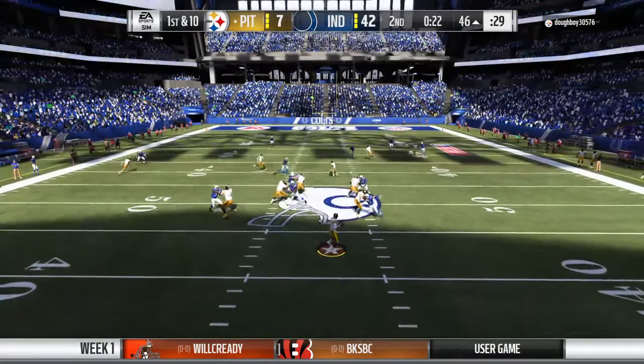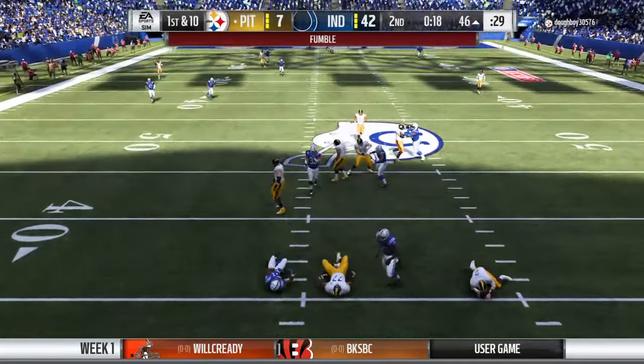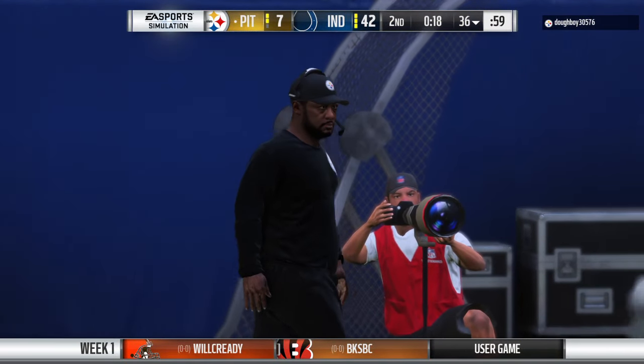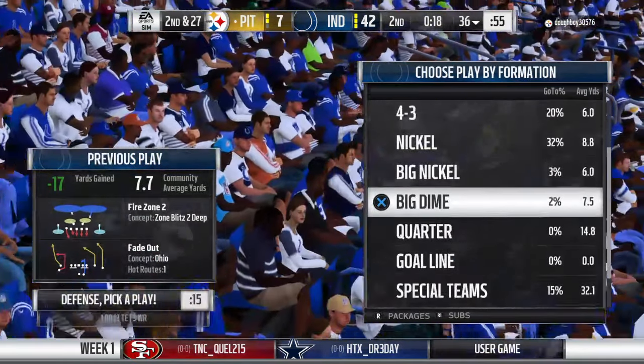On 1st and 10, Rudolph. Nowhere to go here. He lost the football. But it looked like the Steelers were able to recover, and they will indeed hold on to the ball.